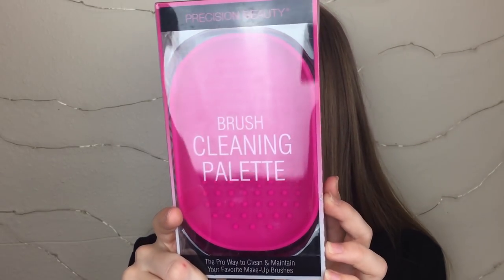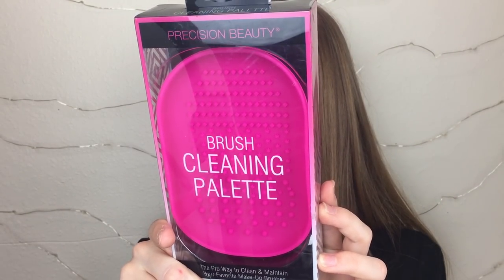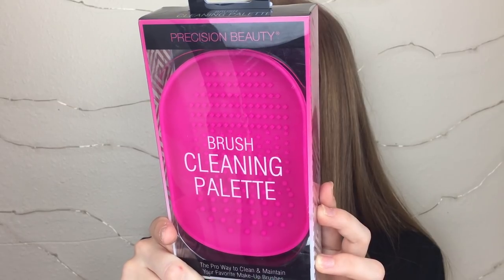Okay, next is Marshall's. I didn't get any makeup products, but I got makeup related items. So the first thing I got was this brush cleaning palette thing, and it's by the brand Precision Beauty. It was literally on sale for $3, so I was like, why not?